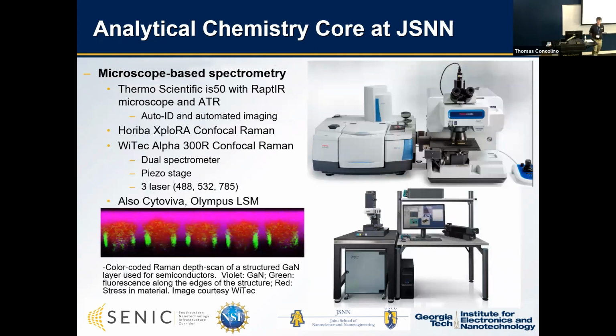All right, microscope-based spectrometry, we have a lot of that now as well. We recently purchased a Thermoscientific IS-50 with the Raptor microscope and ATR. That is a brand new system. We actually had to wait for someone in the US to learn how to use the microscope before they would train us last month. That does automated imaging as well as auto ID of any samples put on it. We have a Horiba Explorer confocal Raman, as well as a brand new VTech confocal Raman that we also added recently, with dual spectrometers, 3 lasers, and a piezo stage.